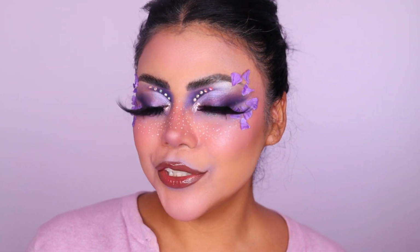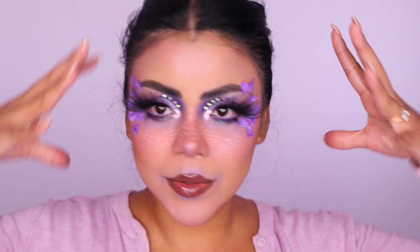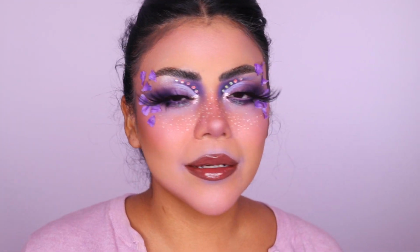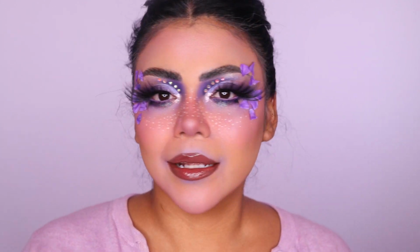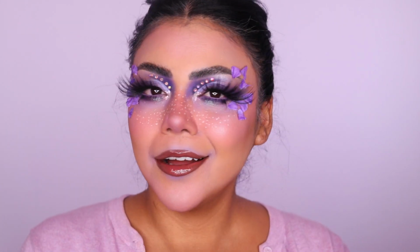Okay, so I'm pretty much done. I'm going to do something with my hair. I do have a wig, not sure if I'm gonna use it. I might just use my natural hair. And then I'll add the flower crown. I'm not sure if I'll add contacts.